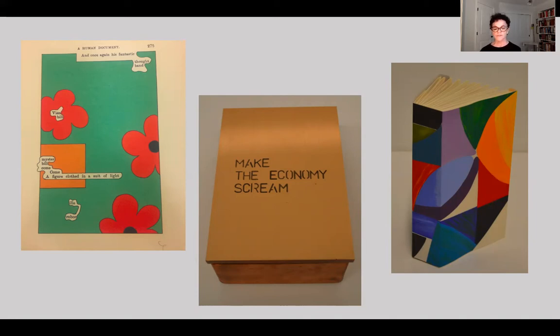Phillips, originally a sculptor and painter, found an obscure Victorian novel, The Human Document, written in 1892 by William Mallock. Phillips proceeded to paint, collage, or ink over every single one of the 367 pages, leaving just enough text to create a new story.